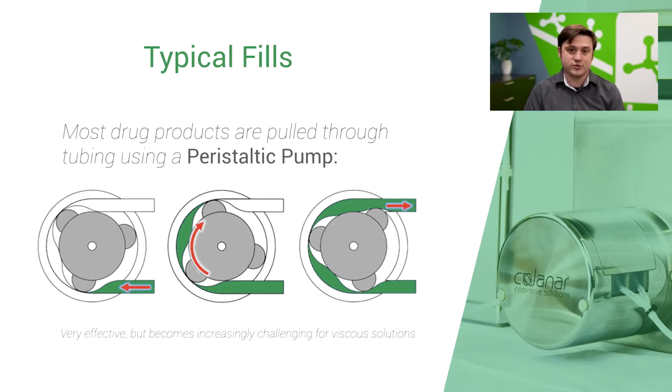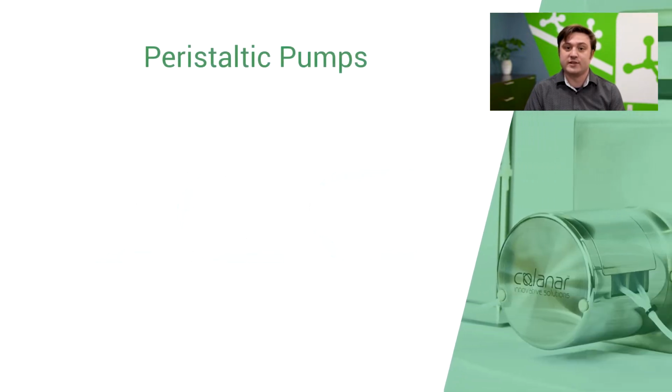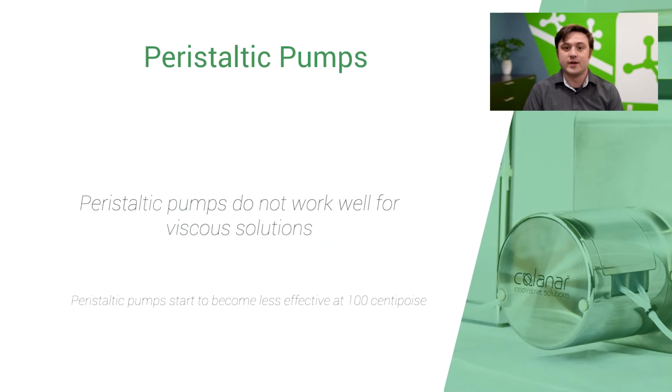If you think about how a straw works, you create a vacuum to pull solution through the straw. It works well with water, but if you tried to siphon honey with a straw, it would be much more difficult and would require more time and effort to pull the honey through the straw. Peristaltic pumps don't work very well for viscous solutions, and we typically start to see it become much less effective at around 100 centipoise. We typically move to using a piston pump.